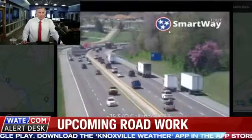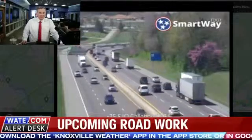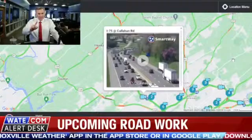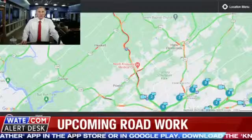But just around the bend here, things start to slow down northbound 75 as we showed you just a moment ago, and that takes you all the way really through the rest of Knox County, all the way through Anderson County and into the southern part of Campbell. So just be prepared for that. It's going to be slow going.